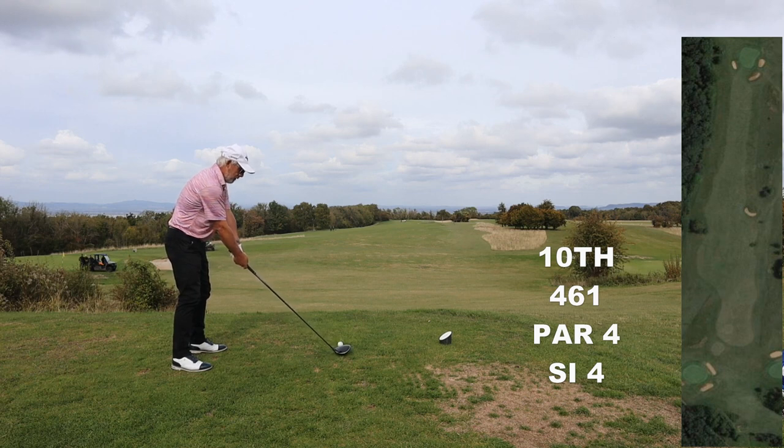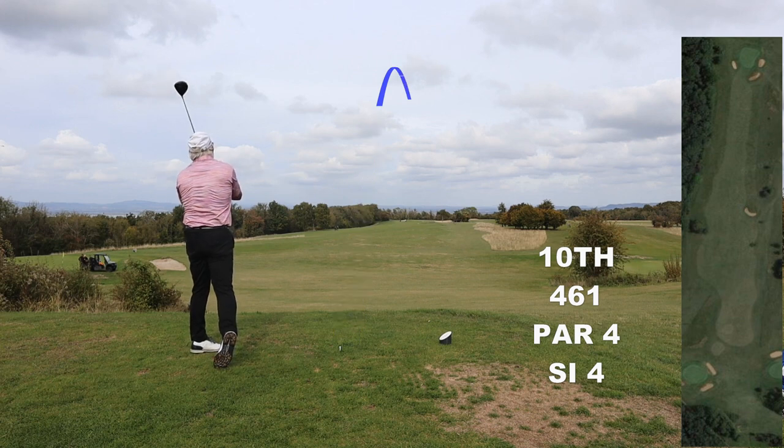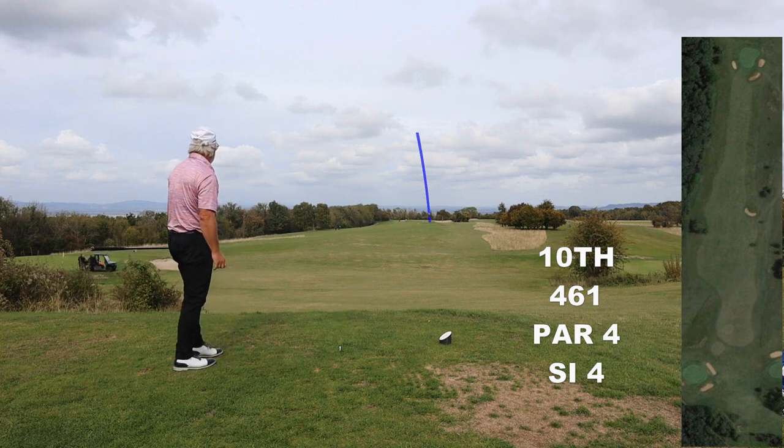Well, 10 is the longest par 4 and I love it. I love this hole. But I think I'm going to need some calming music.